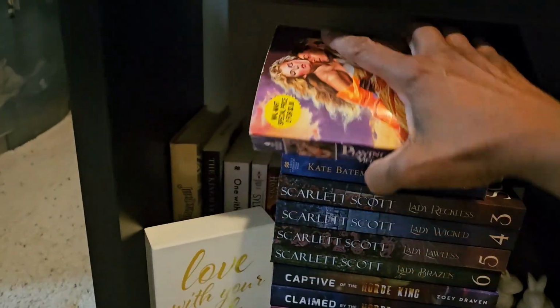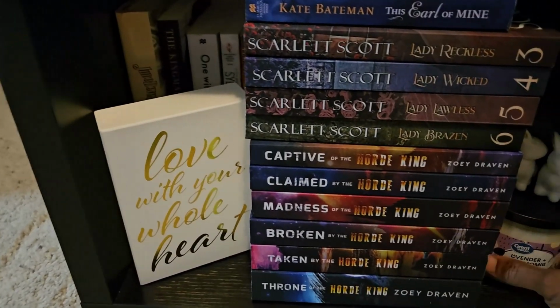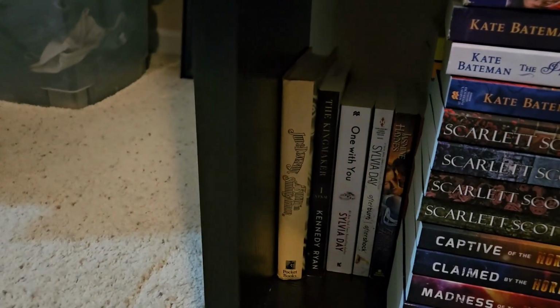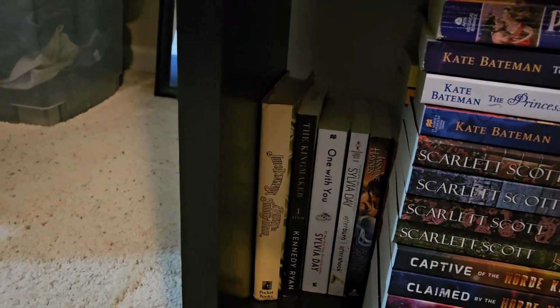And I've read this book. It was okay. Got my little sign down here. Love with your whole heart. Got some little rabbits down here and a candle. Got some books back there. Silver Your Day back there. I think that One With You, that's from that series.